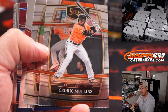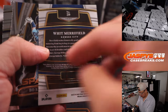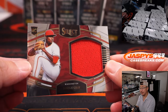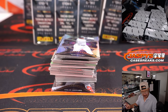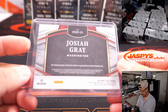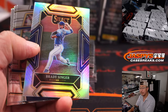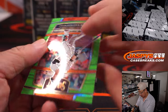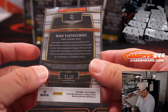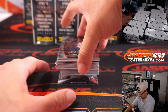Let's see what we got here. We're going to lead off with Cedric Mullins, Whit Merrifield, and our first relic is Josiah Gray. Okay, overall, I think he's had a pretty decent year for the Nationals. Gregory with that one. We got a Mike Yastrzemski, 57 out of 99 for the Giants. Concourse edition. There's a few different levels. All cards ship in this too, just because of all the different levels and whatnot.